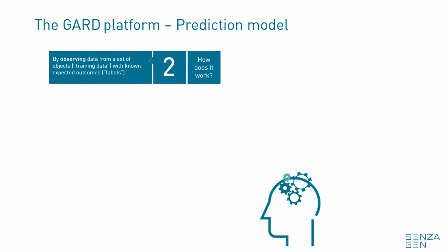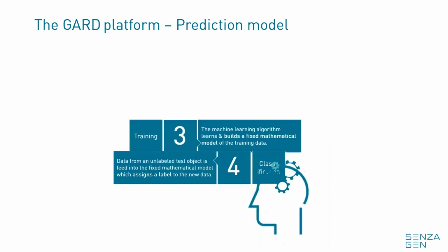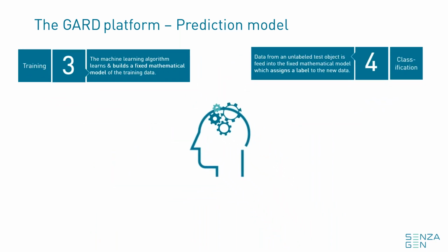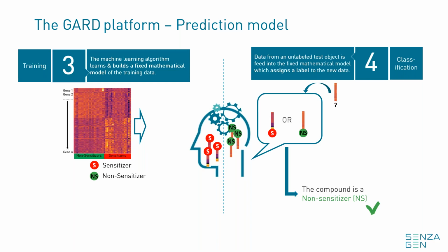The machine learning algorithm learns by observing a set of objects with known expected outcome. If you consider our training data, this is actually exactly what we have. We have the gene expression profile from a set of well-characterized compounds that are labeled as sensitizers and non-sensitizers. Using this training data as input, the machine learning algorithm learns how to distinguish expression profiles induced by sensitizers and non-sensitizers. For classification of an unknown sample, the expression profile induced by the test substance is compared to the expression profile of the training samples and classified either as a sensitizer or a non-sensitizer. In this example, the expression profile of the test substance was most similar to the expression profiles of the non-sensitizer and was therefore classified as a non-sensitizer.